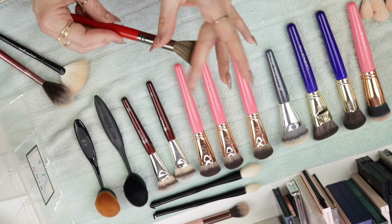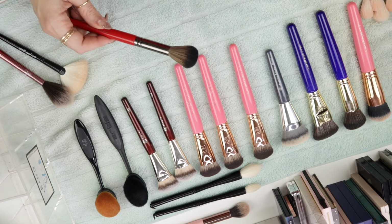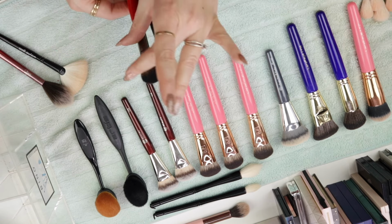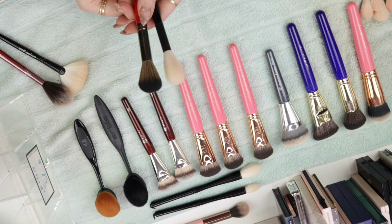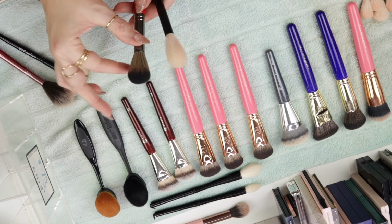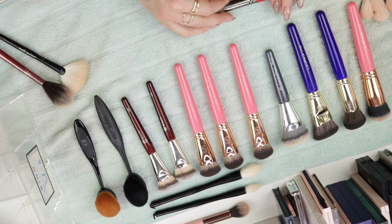This is a newer brush to me. This is the F21 brush from Le Refait. It's a really nice brush. It's kind of a step up from this in, you know, it's probably going to pick up a little bit more product. It'll get a little bit more onto the skin, but it's still so like airbrush blurry that it's a lovely one. So I'm going to keep that one as well.